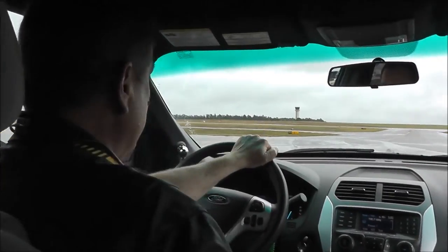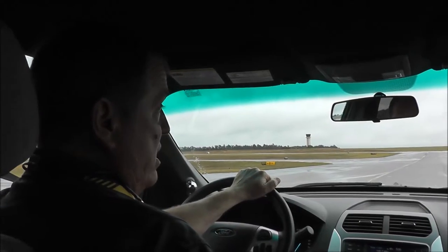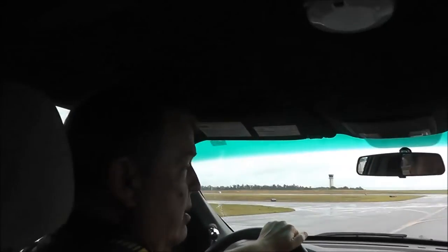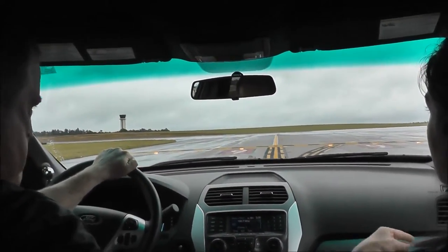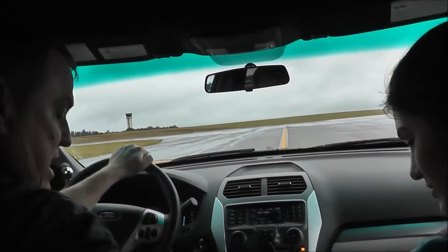Okay, so that's the ground controller. The frequency he's on is 121.9. The tower controller's on a different frequency, 118.7, so that you don't get conversations mixed up. They're both located in the tower. They're both indicators that you're coming up to an active runway, and then you have to call in again to request entry onto it. Right. We'll switch over to the tower controller here.